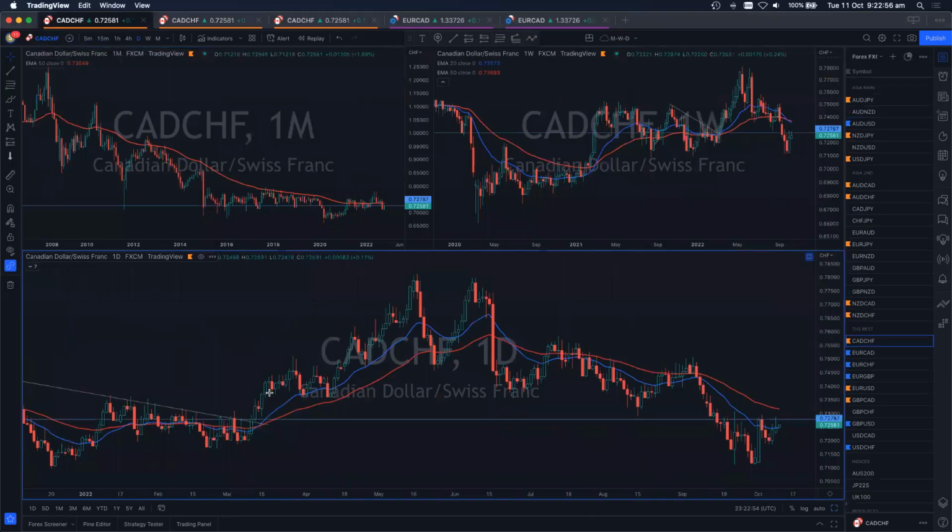On the daily, what have we got? We've got a big pull up here to day 20, daily 50 zone, a bounce, and that's pulling back up there again. Got a double top looking pattern here. On the daily, at this line here, it is quite significant, I believe.